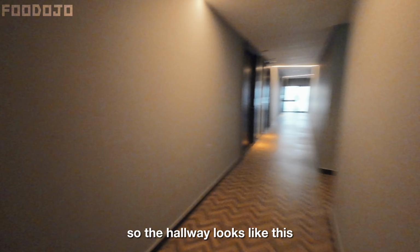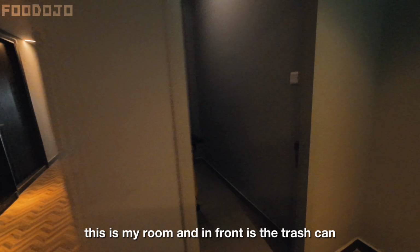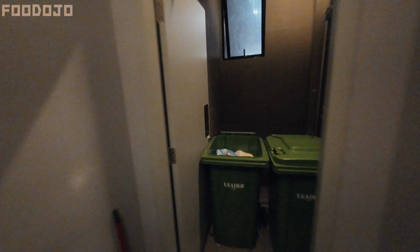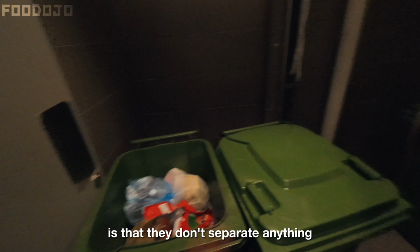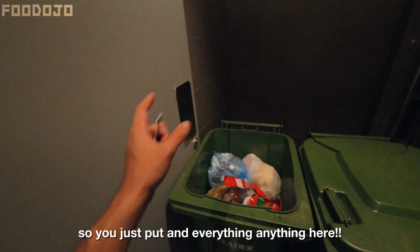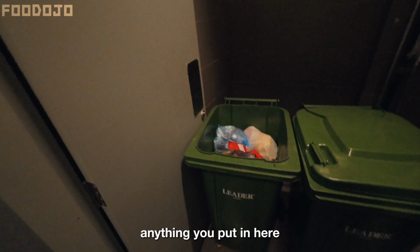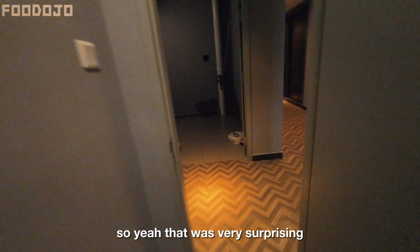So the hallway looks like this, and it's made of concrete. This is my room, and in front is the trash can. One thing that surprised me is that they don't separate anything. So you just put anything here. Even cans, bins, plastic, anything you put in here. So yeah, that was very surprising.